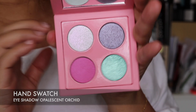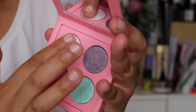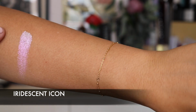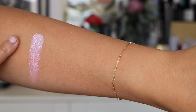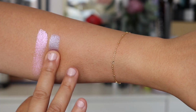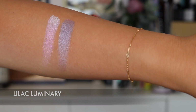So before we do that, let me quickly swatch all of these for you so you can see. We'll start off with the first shade here. So that's the first shade. This one has that kind of iridescent feel to it that Pat has in a lot of her shadows. I like the way that moves with the light. Then this one here. Oh, that's a gorgeous shade. Very lilac. I love the way that it's hitting the light.